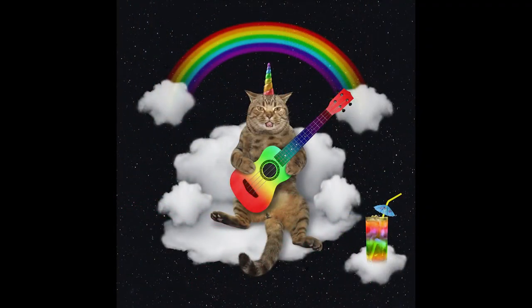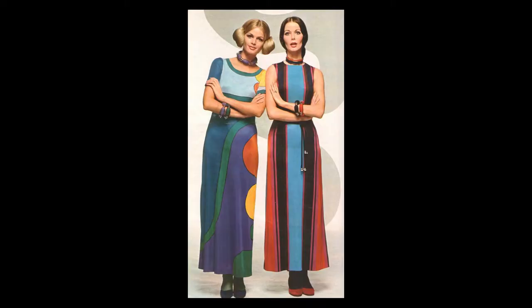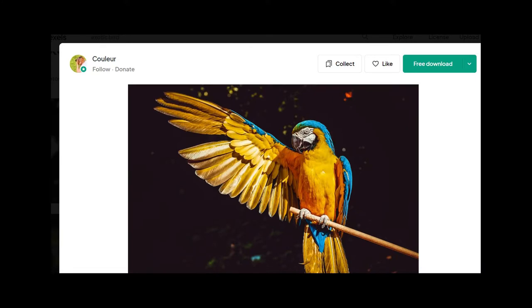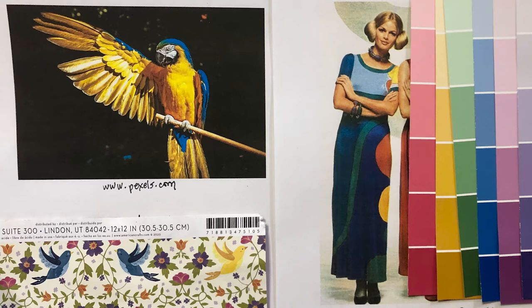Okay. I'm starting out this collage with this cloud ukulele rainbow unicat. Not really, I'm just kidding. I started this project by taking an 8-inch square wooden board and priming it with white gesso a few times. But that's boring, so I thought I would show you this picture instead. On Pinterest, there are a lot of cool old 1960s and 1970s fashion advertisements like this one. Look at these ladies. I'm going to use the blonde Princess Leia lady, not the confused looking brunette. And on pexels.com, look at this cool parrot. He's like, go that way. I am the parrot who is the boss. I know that is where the treasure is. I'm going to use these two figures along with the paint samples and other materials to make my collage today.